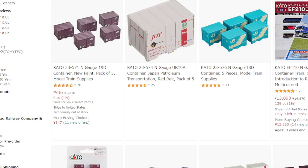Kato releases their own containers. They have really great deals. They have their JR freight right here for 936 yen, which is about $7.